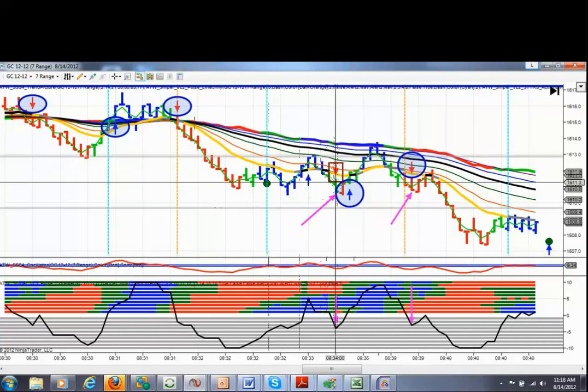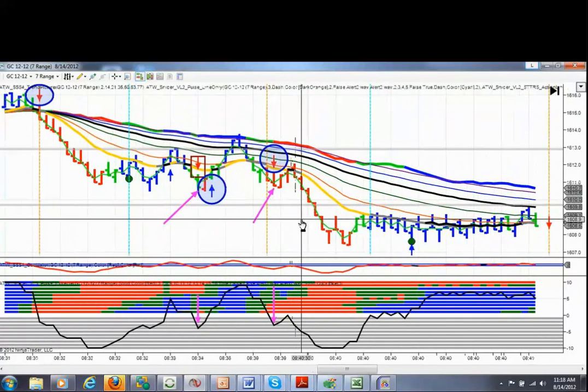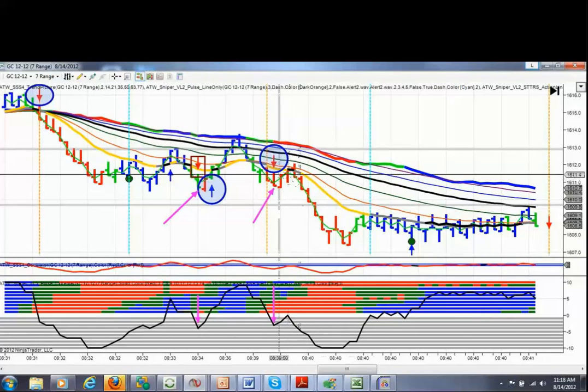Okay, and we get our third loss. 15th winner, got that loss right back. 16th winner on 2 losses. This is a great trade, a great area to show the stop strategy.